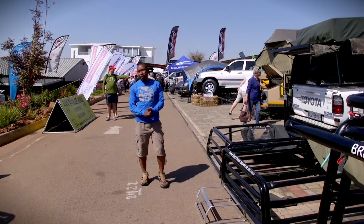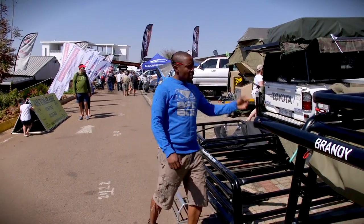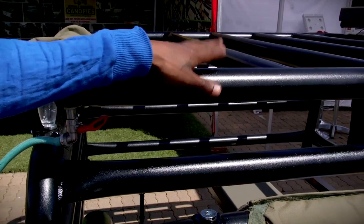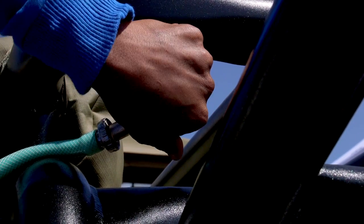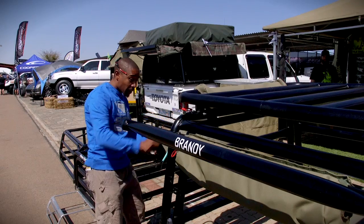So what happens if you're in the middle of the bush and you're feeling a bit thirsty? At Canvas Canopies, they've got the answer. 40 liters you can put at the top, 50 on the sides, and then 2 liters. But you know what, if you ask me, I'd rather put 40 liters of brandy, maybe 2 liters of water. It's like a vrot.